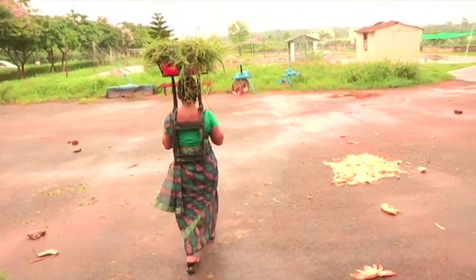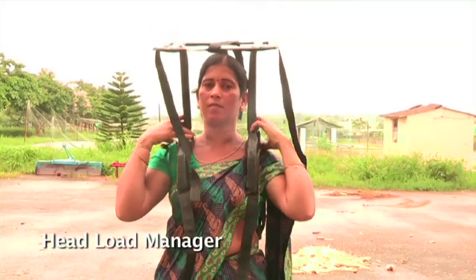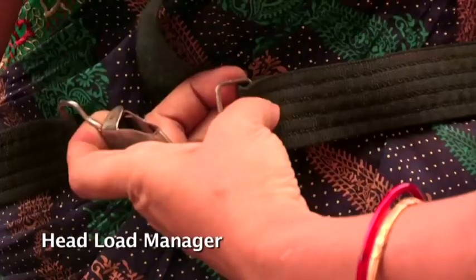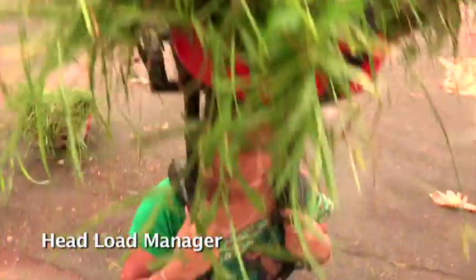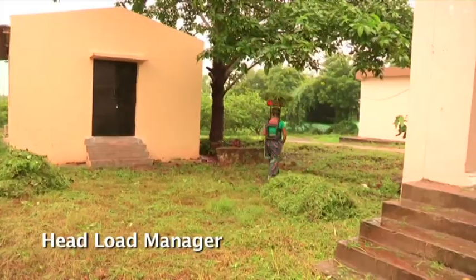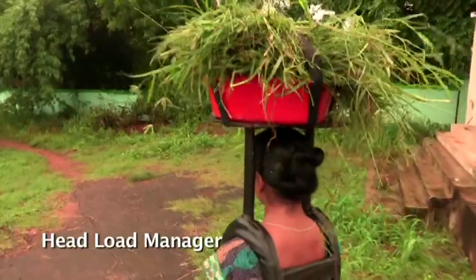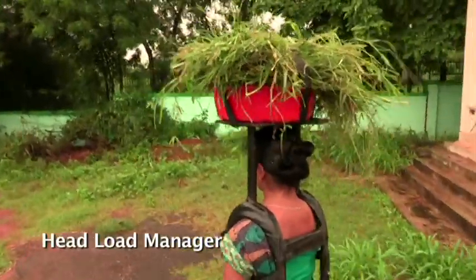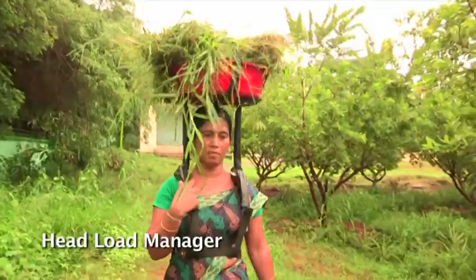Another device for carrying load is a head load manager. This wearable equipment is provided with straps to fasten the frame on the body. Using this equipment, a worker can carry various materials from one place to another. A woman can carry 15 kilograms weight at a time using this device.